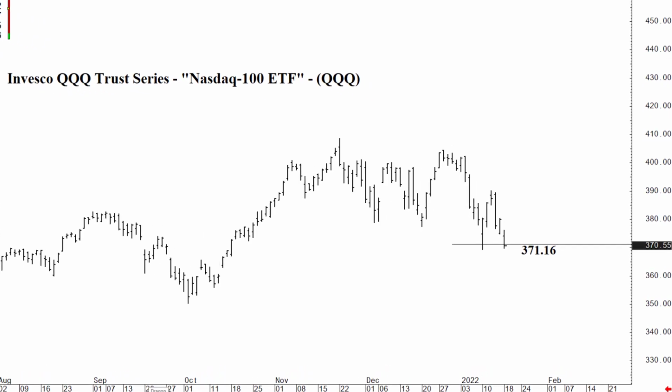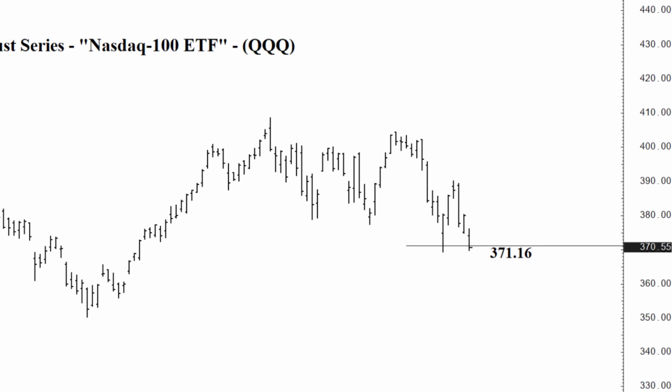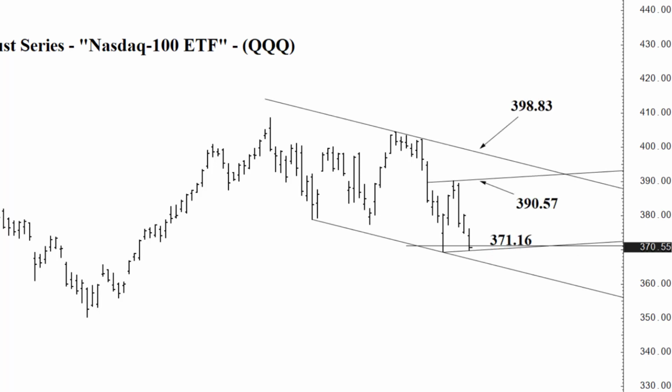But let's take a look at the near term here. I have this horizontal line that represents 371.16. We closed just below it. I don't consider this to be a valid sell signal. It's just too close to call. Above 371.16, we can push into the 420s over the next few months. But over the next 3 to 5 days, we could actually reach 390.57. We have some hurdles on the way up that would indicate as much. And over the next 2 weeks, 3 at the very most, 398.83 is in reach above 371.16.